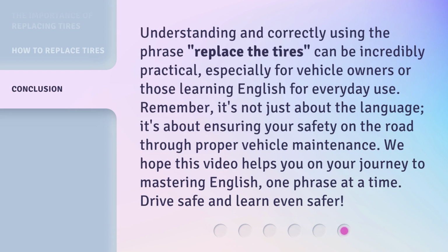Understanding and correctly using the phrase, replace the tires, can be incredibly practical, especially for vehicle owners or those learning English for everyday use. Remember, it's not just about the language. It's about ensuring your safety on the road through proper vehicle maintenance.